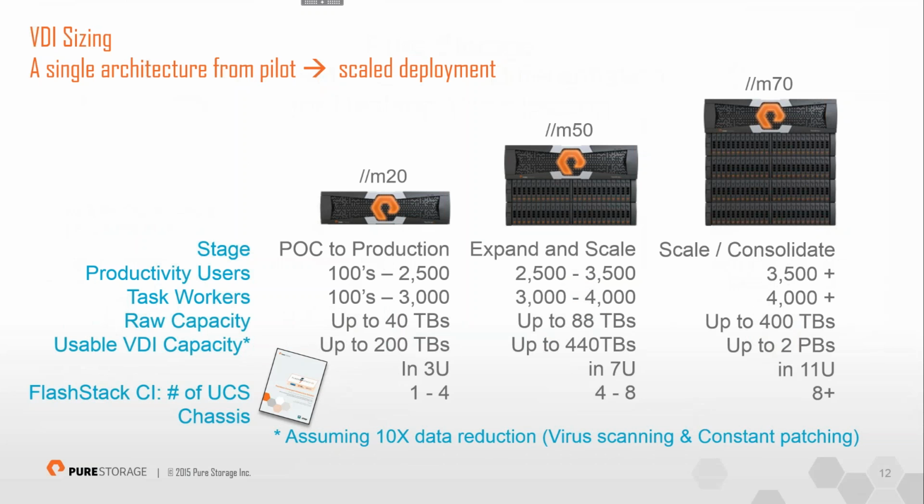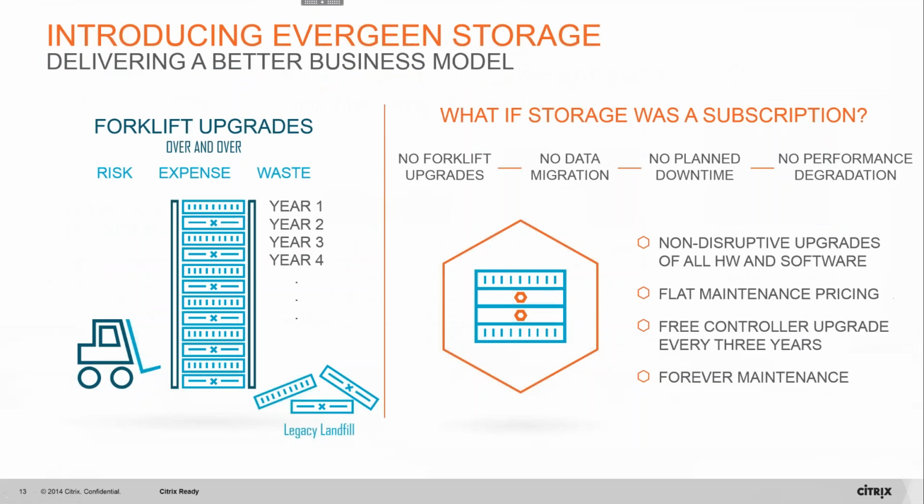I'm just going to highlight our Evergreen Storage model. With traditional storage vendors, you purchase for your project, you deploy, and then 3 or 4 years down the line, you're looking at it and thinking, I've outgrown it. I've got different, heavier requirements. The older system is something that now I need to upgrade. And typically that's a forklift upgrade, right? You've got new models, you've got new processors, etc.